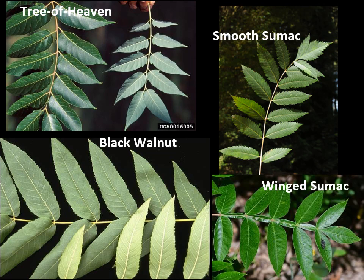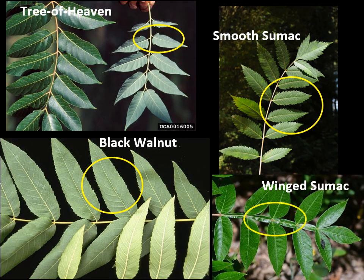If the smell doesn't give it away to you, look closely at the leaves. Tree of heaven leaflets have smooth edges with the exception of a little point at the base of the leaflet near the stem. Smooth sumac has small teeth along the edges of its leaflets, and black walnut has even smaller teeth. Black walnut also has a pleasant and strong fragrance. And winged sumac has leaf matter along the leaf stalk, making it appear winged.